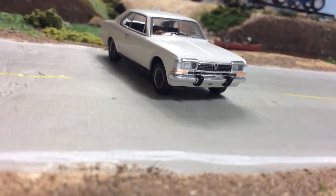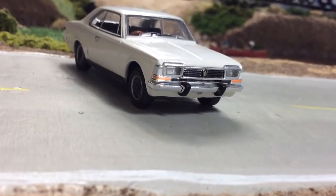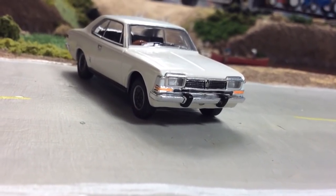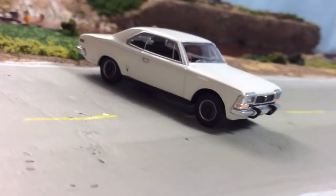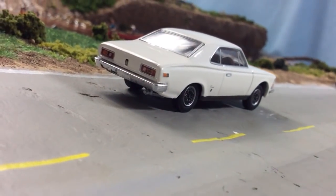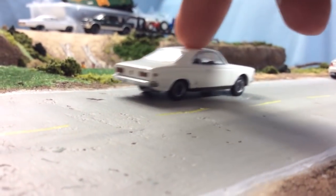I should have sent you more pictures of it. But you did get the first gen Celica, which is also a really cool little casting. Hopefully your box shows up tomorrow. But yeah, Konami, Toyota Crown. On to the next.